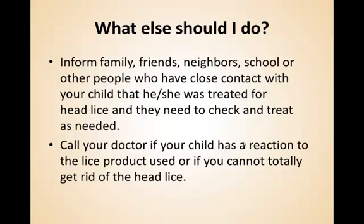If your child has a reaction to the lice product used, or if you cannot totally get rid of the head lice, you need to call your doctor. There are other options out there, and it's best to let your doctor recommend what they think would be best to treat your child.